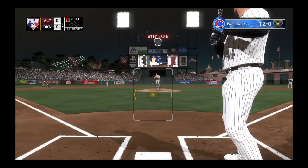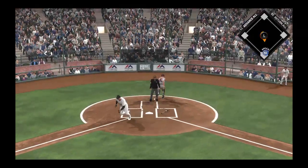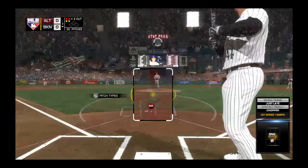What we're seeing here is a guy getting pitched to very carefully. It doesn't matter that there's 2 outs and nobody on. He's a threat to score even when he's standing in the batter's box.